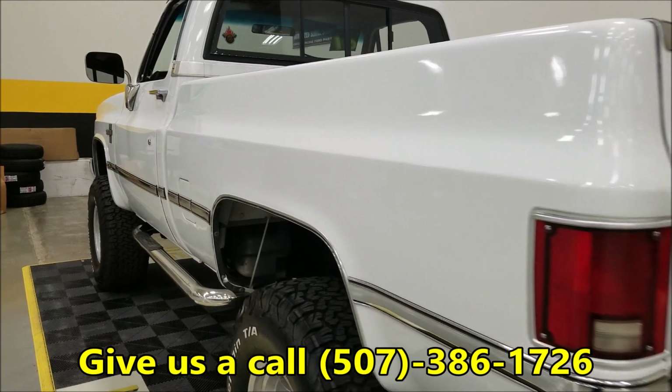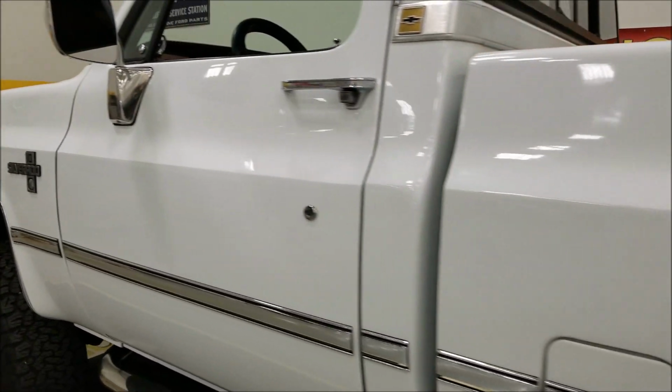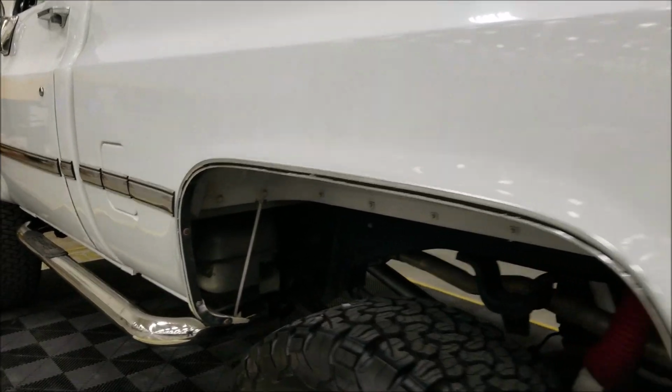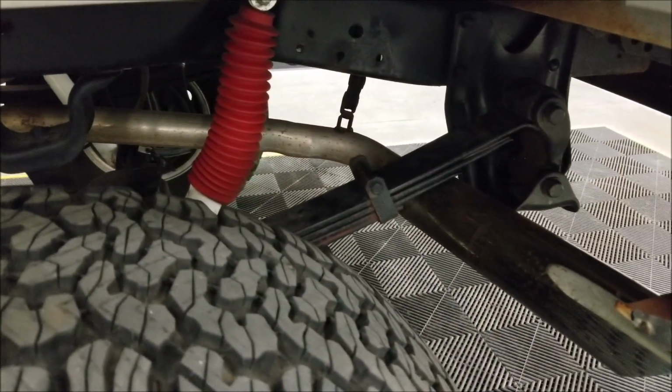This truck does also have dual tanks on it. Switch on the dash for that. Yeah, just look up and down. You can see that white's got a nice gloss to it. Deep shine. You can see how clean this truck is underneath it too. Newer exhaust, and again the Rancho suspension components.